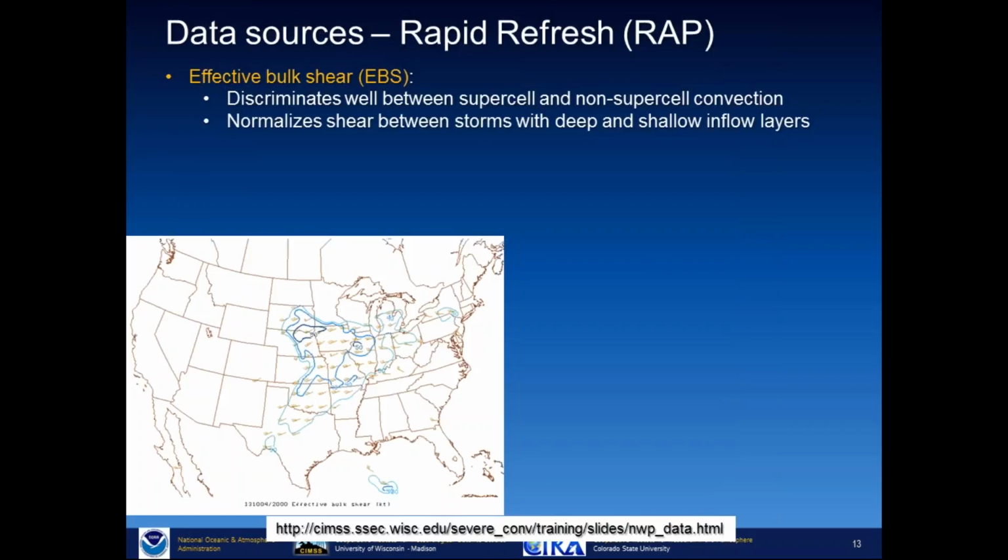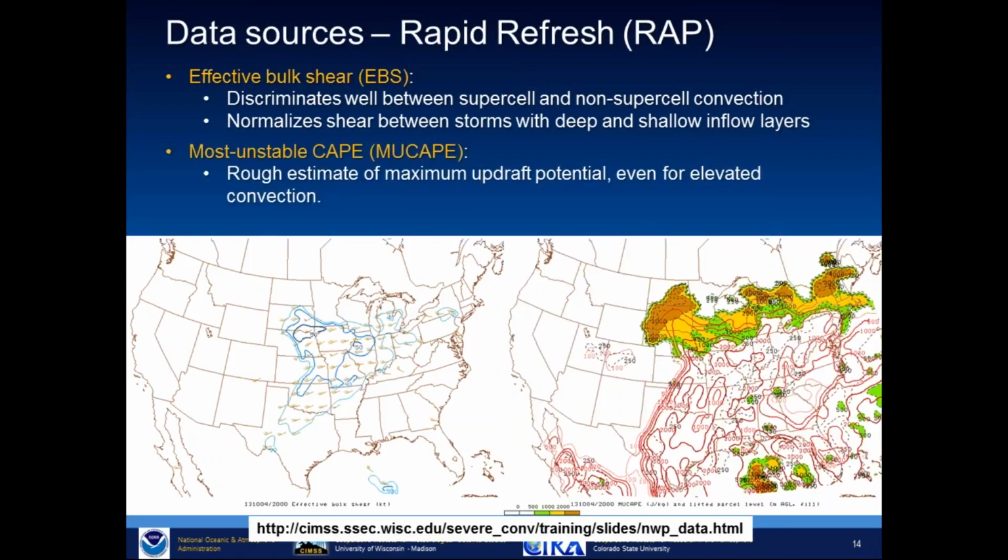So the Rapid Refresh data, again, the effective bulk shear is being used, and also the most unstable CAPE. It's actually a blend of 5 different times in the model, so three different model runs are used. What it does is take a maximum value and then smooth that value spatially, so you're really getting an overestimate maybe of the storm environment, or the most favorable convective environment for the storm based on the most recent model runs. And again, this is coming from the Rapid Refresh.